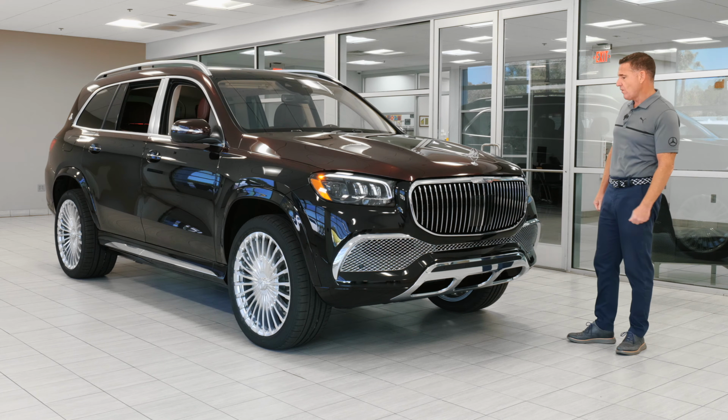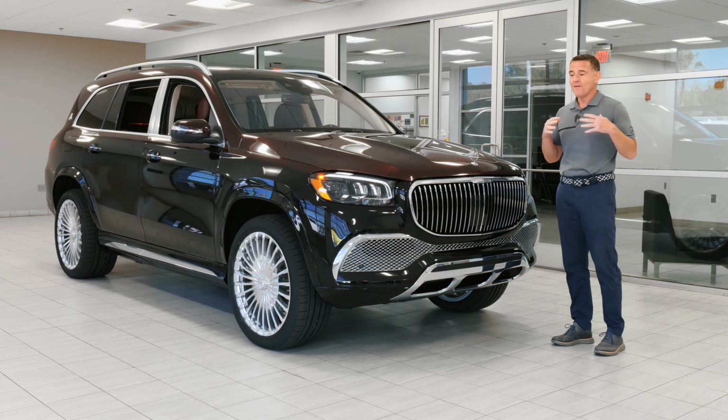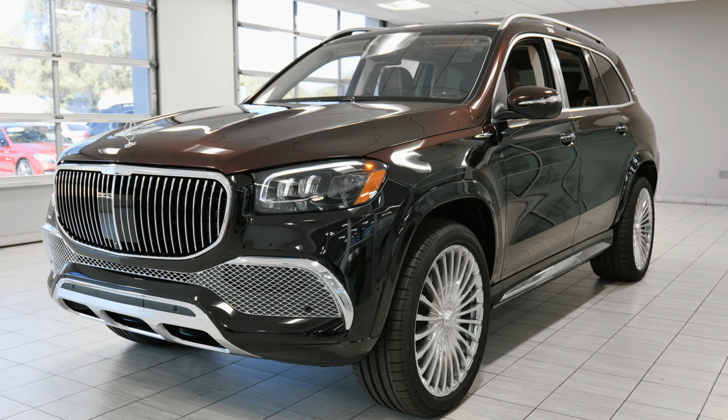Welcome back. We haven't done these in a while, but it is my pleasure to show you a 2021 GLS 600 Maybach.